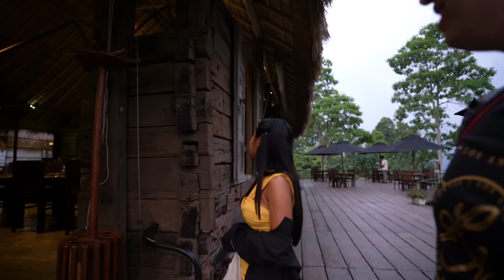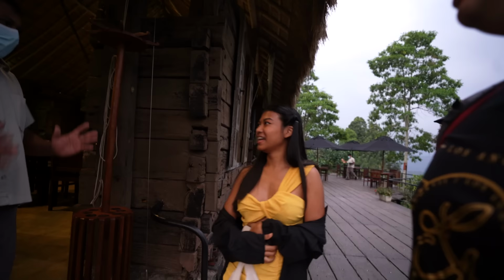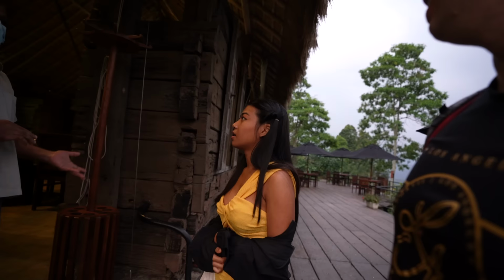Did you steal this? No, when they want to change them, they are selling. Sell? Yeah. That's very good. Strong wood. All right, thank you for dinner. Thank you very much.